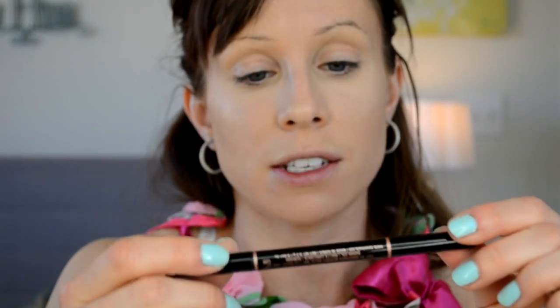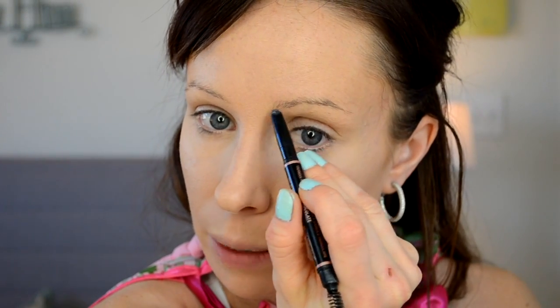Now I'm going to do my brows, and I'm going to use the Anastasia Brow Definer. Now this, I might have to edit a little bit out because, as you can see, my brows need a lot of help to look the same and to look like you didn't just get a really bad wax job. But I'm in the shade Chocolate.